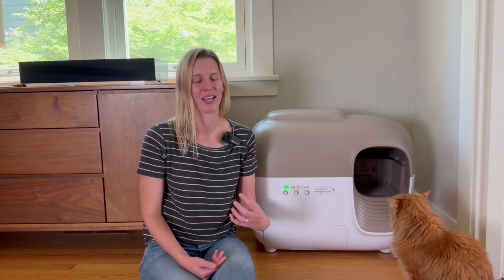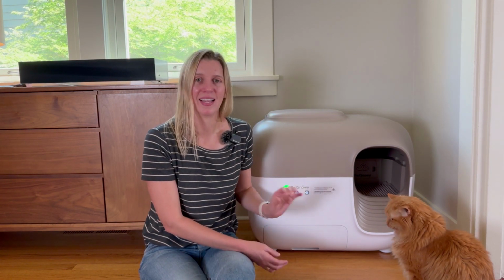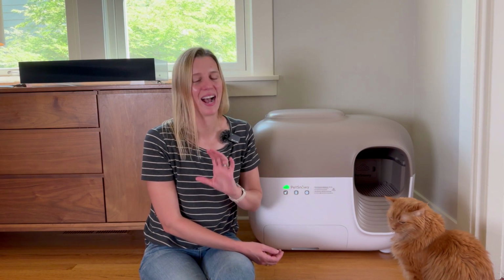It's not the ideal solution, so again, if your cat has litter issues, don't try to get fancy on them with an automatic litter box. But if you have that well-behaved cat, you're going to love the PetSnowy. It is an incredible automatic litter box that I highly recommend.